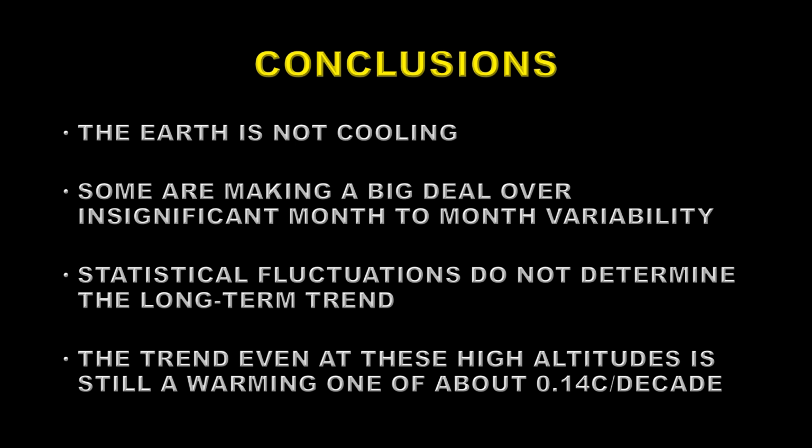So what conclusions can we draw from all of this? First of all, the Earth as a whole is not cooling. Some are making a big deal over insignificant month-to-month variability. Statistical fluctuations do not determine long-term trends, and the long-term trend, even at these high altitudes, is still a warming one of about 0.14 degrees centigrade per decade, not too different from what the surface thermometers give, slightly lower but very similar.